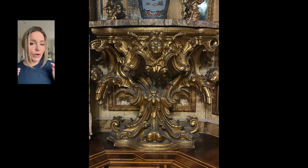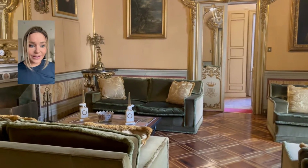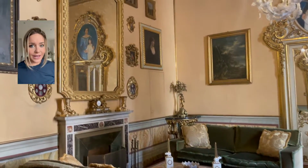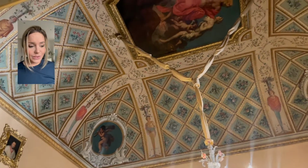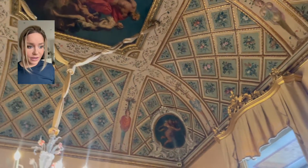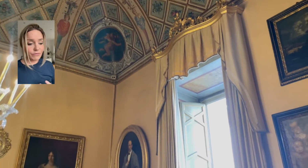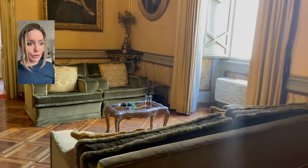And then the ornate detail here is just stunning. You could look at it for hours. But the bedroom, so the doors opened. We had to ask, is this the start of our suite? And it is. We were in pure disbelief. So this is the bedroom of Napoleon Bonaparte III. And the living area has had new furniture placed in it, but all of the ceilings and details remain original.